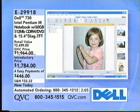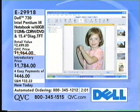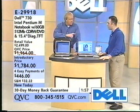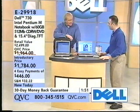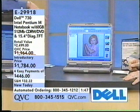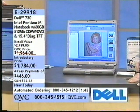Exactly. For 4 easy payments of $446, it's all about Dell, and although we've had great brand name computers on in the past, in 18 years here at QVC, you can legally say we are the #1 seller of computers in the world. Really? Yes. People are just loving the brand name, they're loving the service, they're loving the experience they get with it, and I think they're loving the reliability, right? The PCs are obviously working when they're getting them at home.